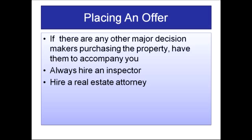Another thing I really suggest that you do is hire a real estate attorney. It's very, very important that you get a real estate attorney. A real estate attorney is the person that's going to go over all your documentation and make sure that you have a binding contract. They're also going to be at the table with you at closing, going through forms and the regulations. So you definitely want to hire a real estate attorney. You can do that by searching online in the area that you are in.